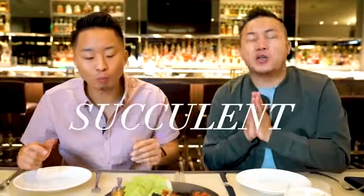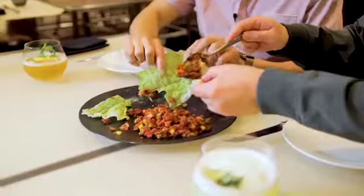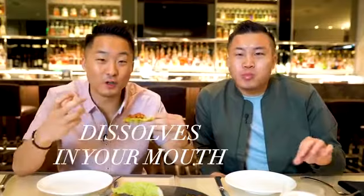That meat was succulent. That is high-grade beef. I gotta go in again for the chip. Oh man, this was amazing. Such an airy, crispy rice chip. It just kind of dissolves in your mouth once you eat it.